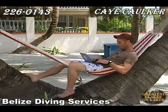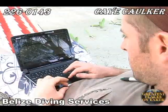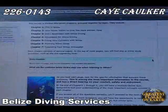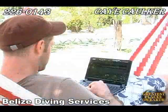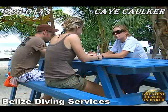Here's a computer you can use. All you need is an internet connection and these instructions, and you'll be able to sign up and take your open water course anywhere on the island. At Belize Diving Services, your future in scuba begins now. Get your certification online. That just leaves more time for diving.